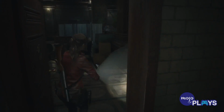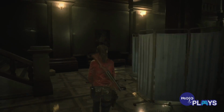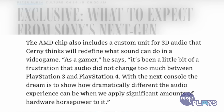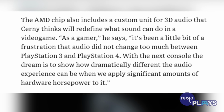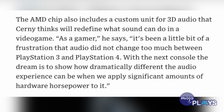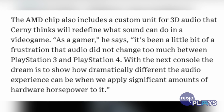Mark Cerny notes that ray tracing isn't the only innovation made possible by the Navi GPU. It also includes a 3D audio unit which will allow for more detailed and immersive audio. According to Cerny, quote, "It's been a little bit of a frustration that audio did not change too much between PlayStation 3 and PlayStation 4. With the next console, the dream is to show how dramatically different the audio experience can be when we apply significant amounts of hardware horsepower to it."